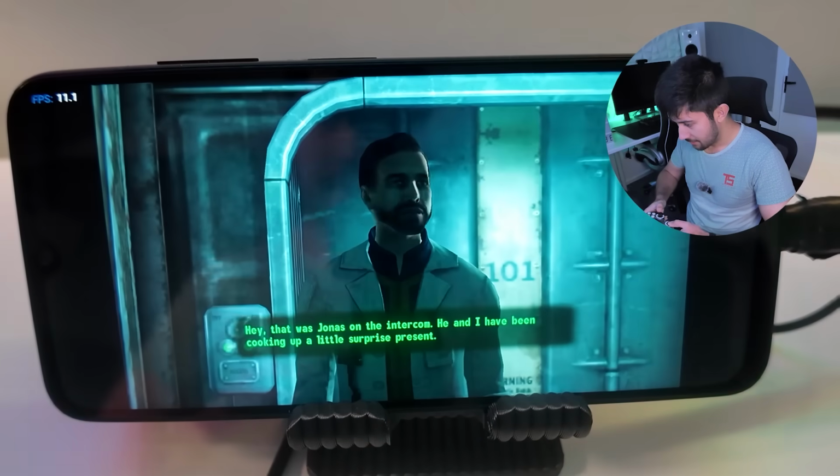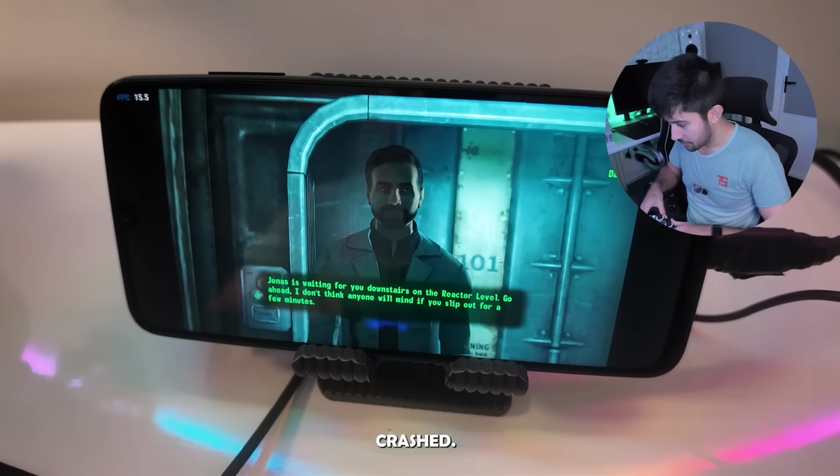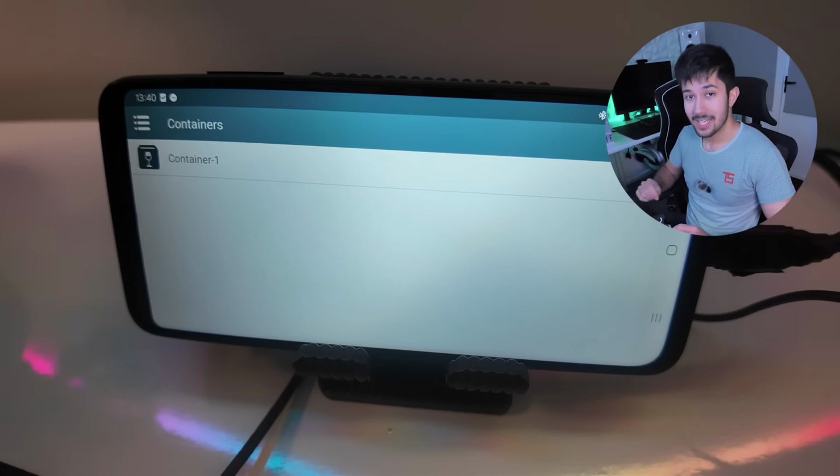So much screen tearing. And just as I say that, the game has crashed. Yeah, I think Win Later's crashed. So yeah, very unstable performance, with the maximum FPS I saw there about 30. It's a shame really, that was going relatively well. Right, let's try another game.